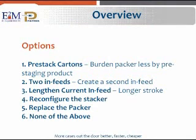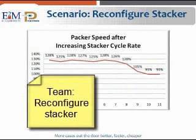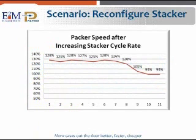During a brainstorming session, the engineers and the E2M Polytron team created 4 options for a faster infeed: pre-stack the cartons, create a second infeed, lengthen the current infeed, and reconfigure the stacker. A 5th option was to review the business case to replace the entire machine, and the 6th was to do nothing. The team decided to pick the easiest method to model for a faster infeed: reconfigure the stacker. This option, as it turns out, would be the lowest cost and lowest risk to implement.